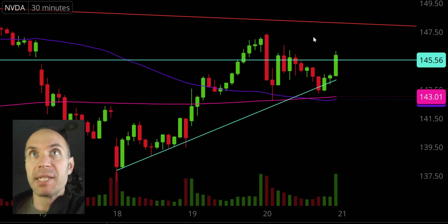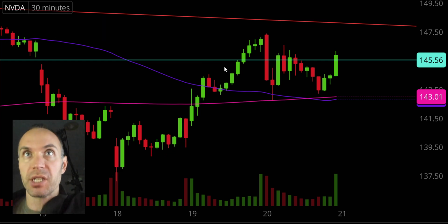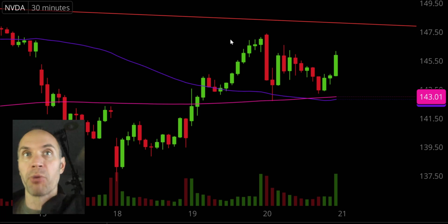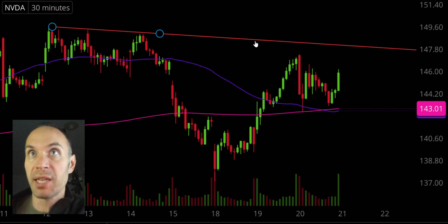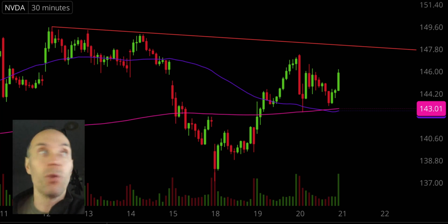So with that being said, I'm going to go ahead and get rid of these lines, and we're going to just move things out, make them a little bit broader levels, because with earnings, things can get pretty crazy. I am not going to adjust that line right there because that remains a multi-day resistance trend line. So if the price can get up through there, that would definitely be a good thing, and that's what you would want to see from just an overall perspective.